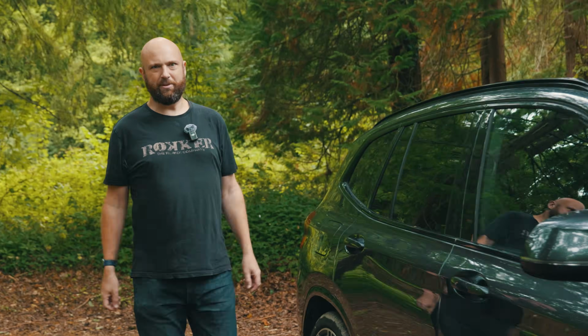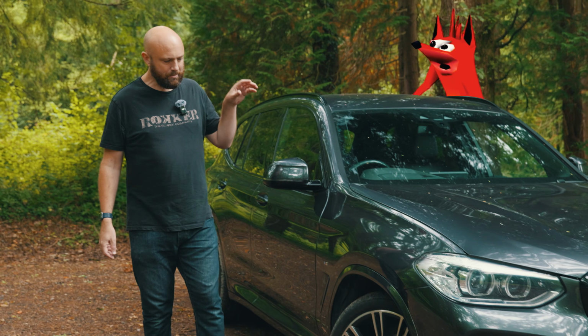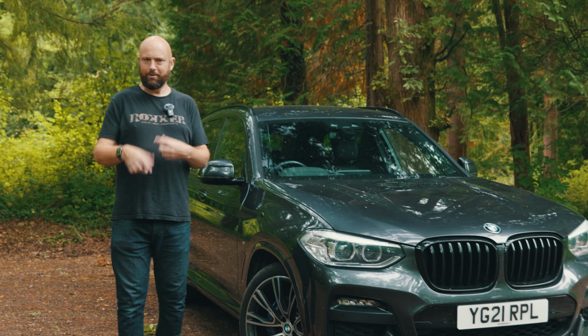The BMW X3 is like the inverse of childhood nostalgia. When I go back and play all the computer games I used to love as a kid, they're actually a bit rubbish now. Crash Bandicoot, nowhere near as good as I remember it. The BMW X3 though, is the other way around.